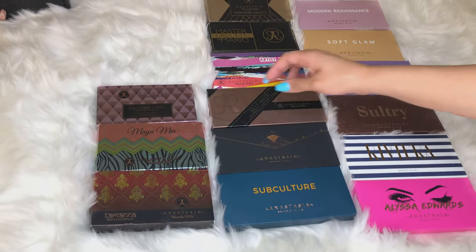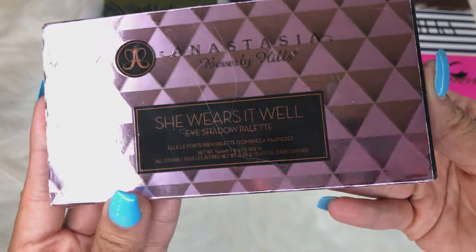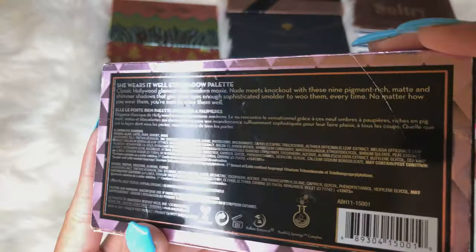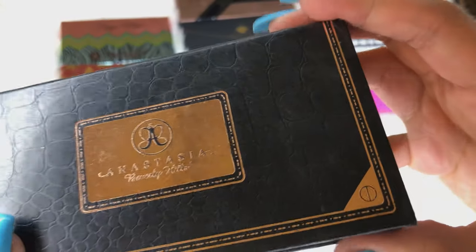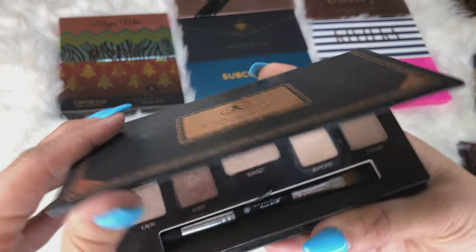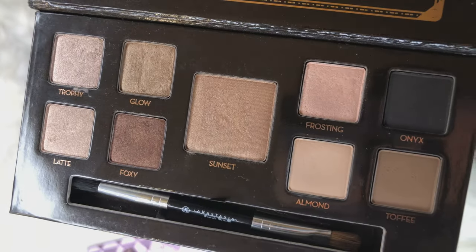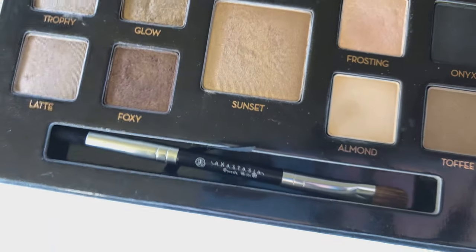Okay, now let's go with She Wears It Well. So this is the eyeshadow palette from Anastasia. She Wears It Well. Here she is. And these are the shades. Mostly shimmers and three mattes.